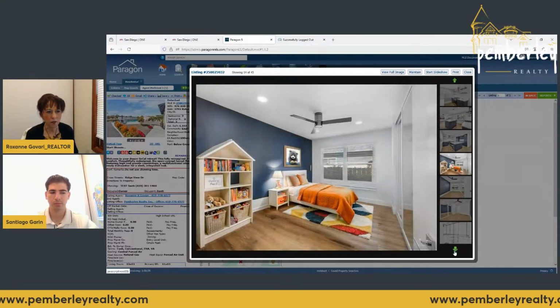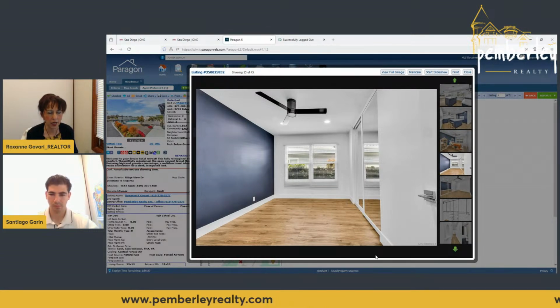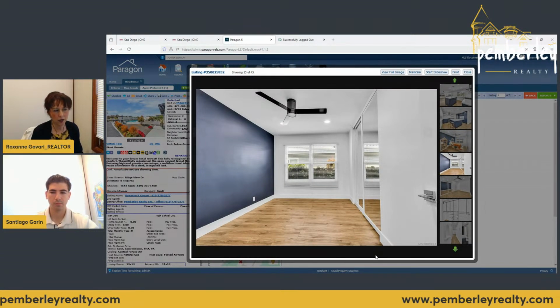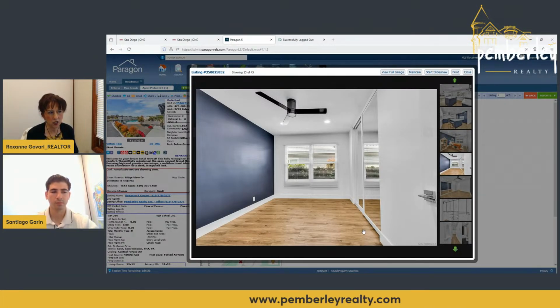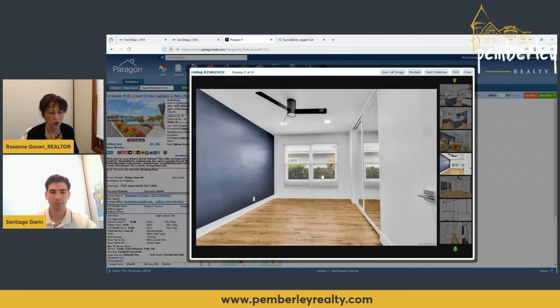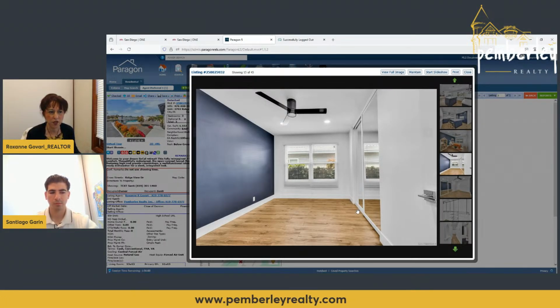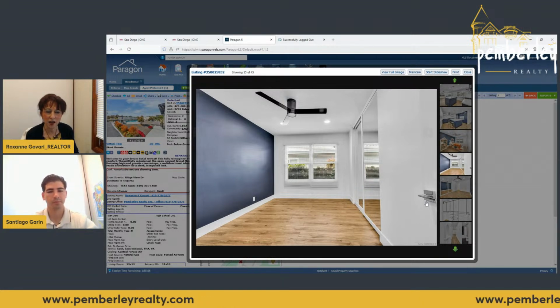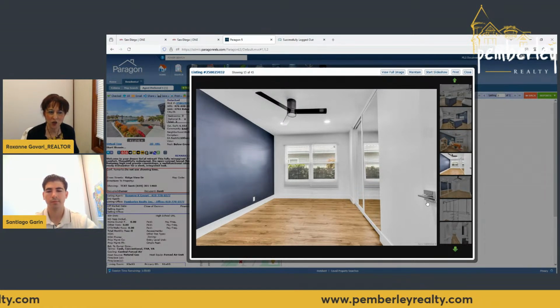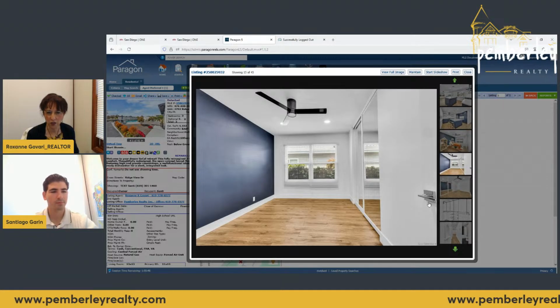Now, I want to talk about this one. We have the picture showing the room empty, and this basically shows all the amenities of the room. So you have an updated fan, you have can lights within the ceiling, you have newer windows, you have beautiful blinds that were installed. You also have a mirrored closet, which gives you the ability to have depth within the property. You even can see the door handle being a newer, modern door handle, something that is very enjoyable every time you grab it.